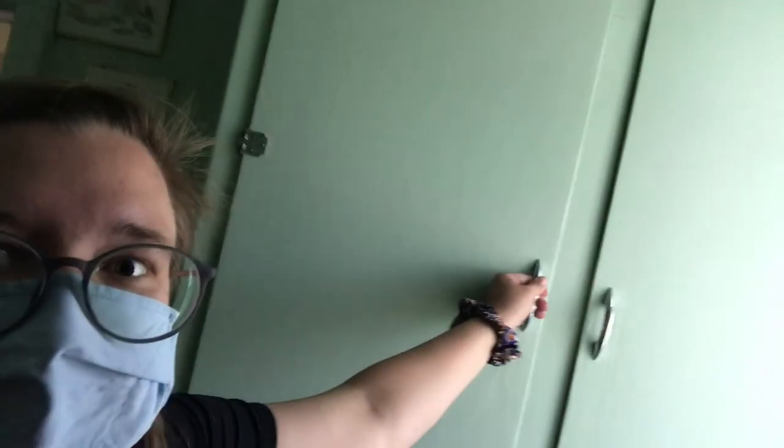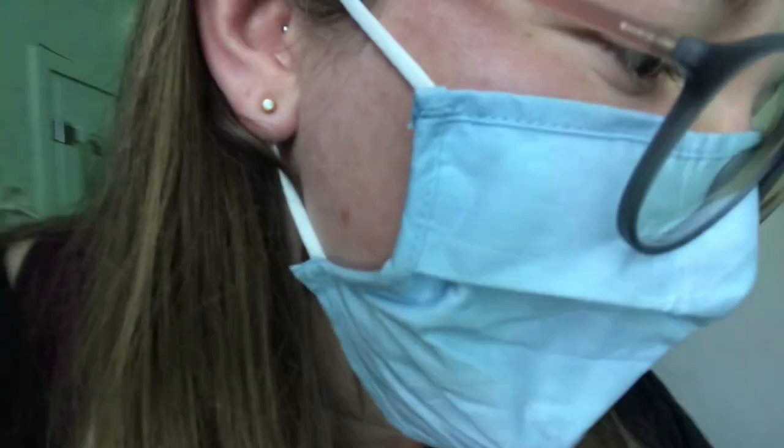Look how giant these old cupboards are. Oh, I might actually take a roll of this to put in the van. Shh, don't tell anyone. It's crazy how much things have changed in my life.